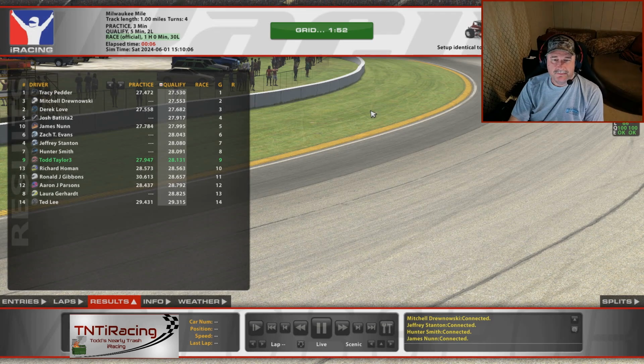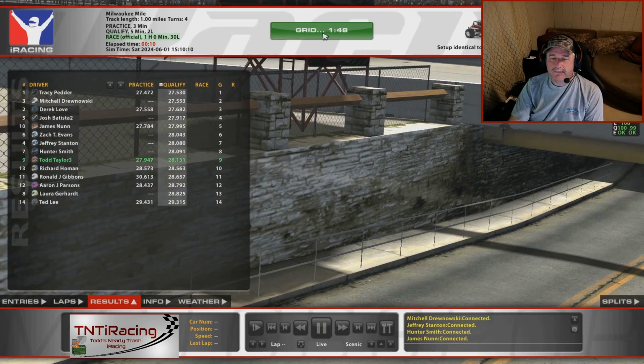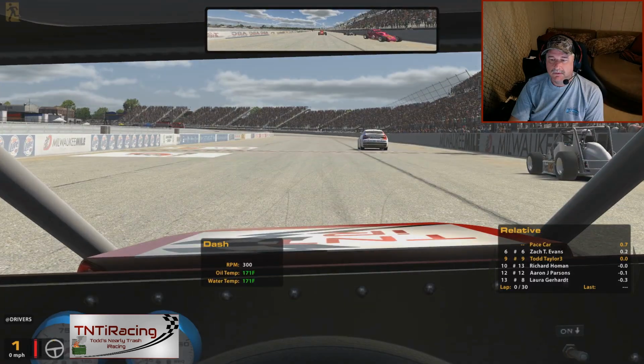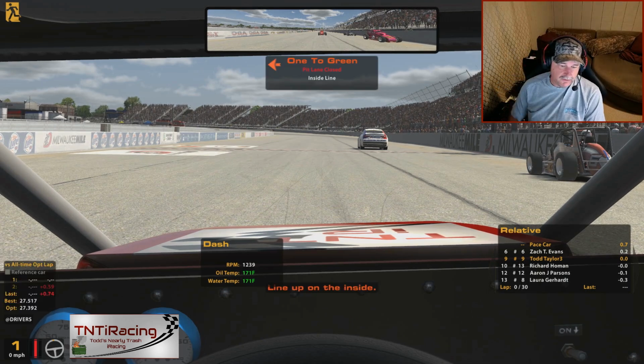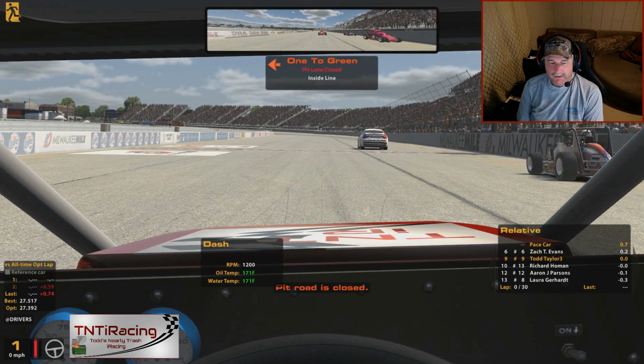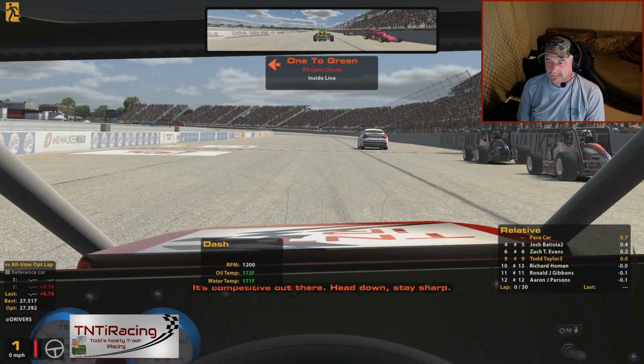All right, we are in race trim. So let's get gridded up. Relative on, so we know how slow we're going. Pit road is closed. The estimated SOF is 2,898. All right, so get the points we need. Competitive out there. Head down, stay sharp.